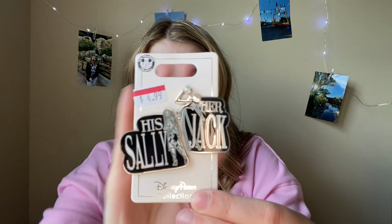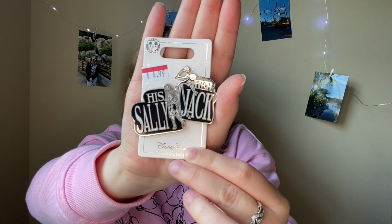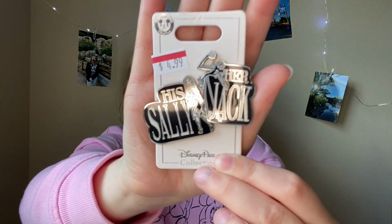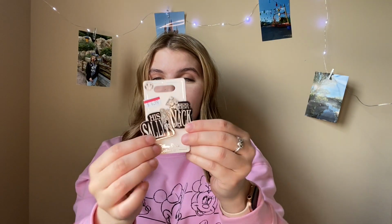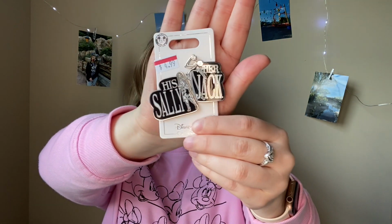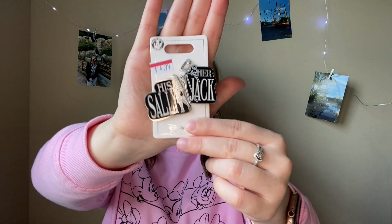Super cute. The next pin I got is actually a two-pack, and it says His Sally and Her Jack. This is also $4.99, originally $15.99, so another pretty good deal. And since they're a two-pack, like, you can give one to your boyfriend. I don't know, I just thought it was so cute. I have a small Nightmare Before Christmas pin collection, so this will go perfect on my pin board.